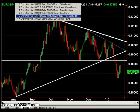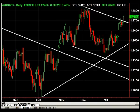The next chart is the Aussie Kiwi, and if you were listening to yesterday's report, you were stopped out on that trade idea, which was short at 26.70 with a stop at 27.30. We could see prices have exceeded the upper resistance line of the channel, and I would just be on the sidelines here, and we'll update if I see any favorable risk reward entries during tomorrow's report.